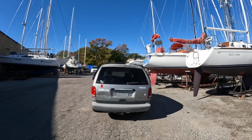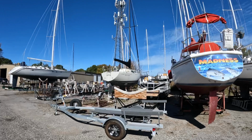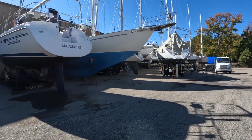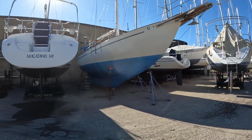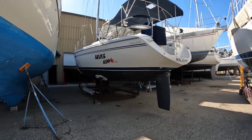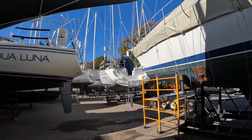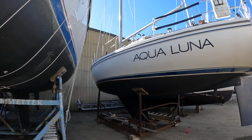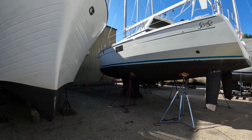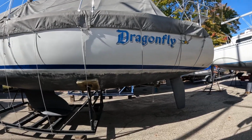So yeah, got some Catalinas here. There's an older Catalina. There's a big old Hunter Legend. There's an S2. There's some other boats back there. Another big old Catalina. This boat here on the jack stands, I'm not sure what this is. This is kind of an old-timey kind of a boat. Another Catalina. This one's all covered up. I can't quite tell what this is. This is another Catalina. And another Catalina. And a power boat, a trawler. I don't know what this is either. And here's a boat called Dragonfly. Again, when they're covered up, it's hard to tell what they really are.